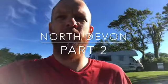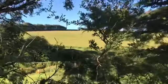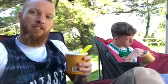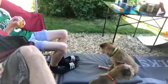The weather is absolutely beautiful. Everyone's had a good sleep. So we're going to turn this van around and get some breakfast. Otto and I have got really nice breakfast. This is nutty and honey porridge, and Laura and Elliot have got strawberries and cream. Laura's enjoying the sun over there. Dogs are chilling.